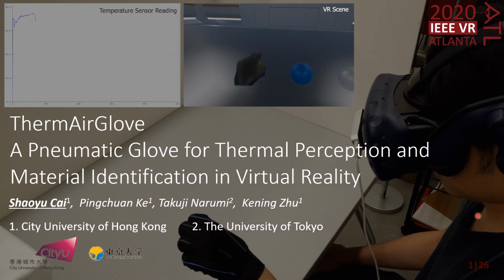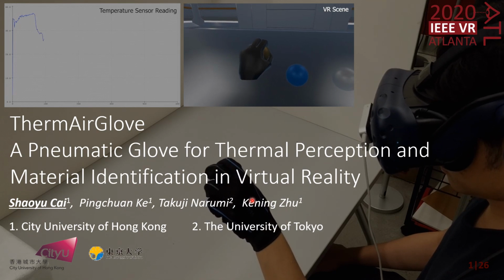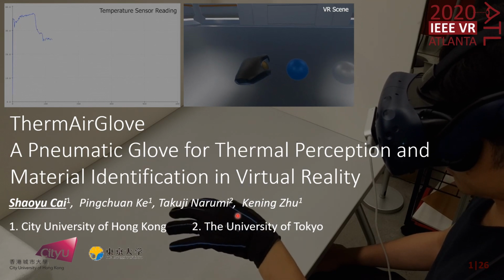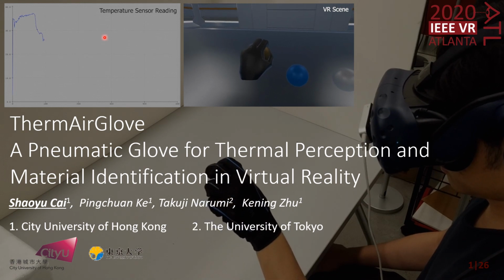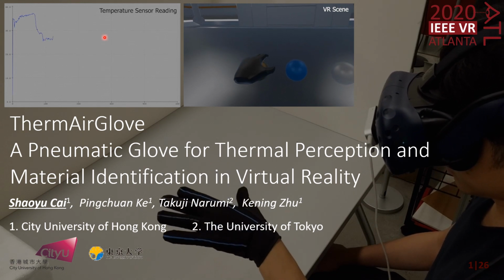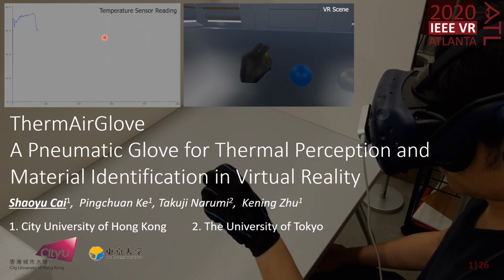Look at this figure. A user is wearing ThermAirGlove while grasping a copper ball in VR. This is a VR scene, and this is the contact temperature change, which is similar to the real physical object made with copper material.